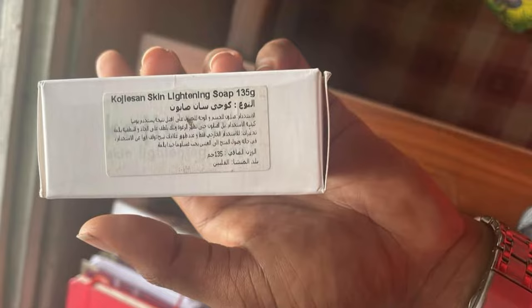Now, at the back of your kojic, there's a sticker. I don't know if you can see, there's a sticker. I'll put an image here. There's a sticker here that is written in Arabic. So I call it the Arabic sticker. You should check for the Arabic sticker. If your kojic does not have this sticker, it is fake.